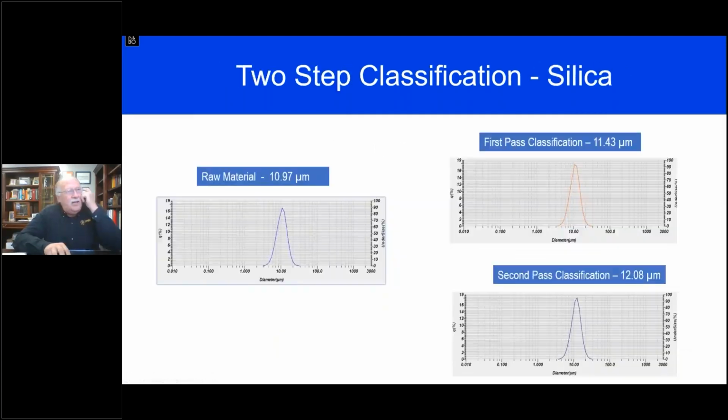So let me give you another example. We had a customer that asked us to classify silica. They wanted to get rid of the fines. The raw material you can see here has a distribution with a mean at about 10.97. And what we were really asked to do was to only take the fines out, only take the fines out.